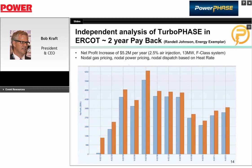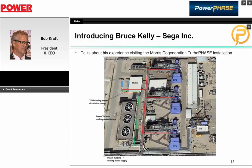And I didn't really go into that, but when we put it on a combined cycle plant, our production system now basically is heat rate neutral on a combined cycle plant, and a 2 to 3% efficiency improvement or plant heat rate improvement on a combined cycle plant. So with that concludes my presentation, and I just want to reintroduce Bruce Kelly, who's one of the principal engineers at Sega, who is an engineering party that has come out to witness our Turbophase system at the Morris Power Plant. Bruce? Good morning. Thanks, Bob, and hello, everybody.